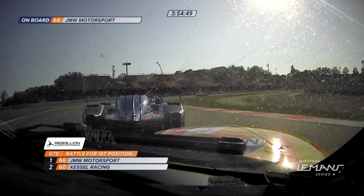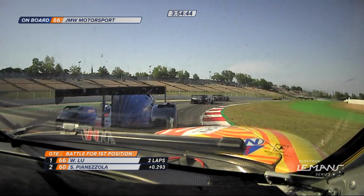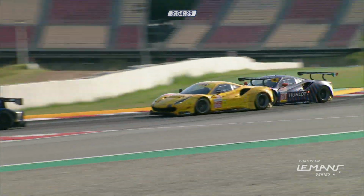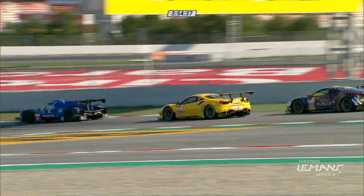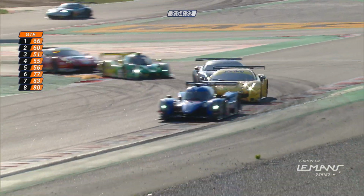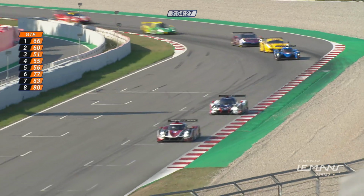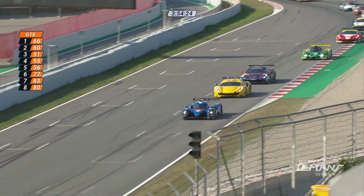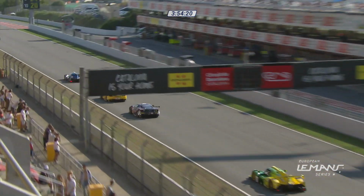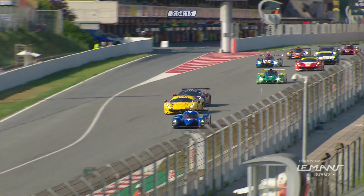In our GTE battle, JMW's Ferrari leading from Kessel Racing. We're on board with the JMW car. It's Wei Lu who starts, the Canadian. Right underneath him there, number 60, that's Sergio Pianezzola, fresh from a win in the Michelin Le Mans Cup car that he shares with Giacomo Piccini earlier in the afternoon. And as he said before the race, we're racing addicts. We would race another 4 hours after this one. Maybe we'll go back to him in 3 hours and 54 minutes and find out whether he's still got a head of steam. But right now, he's towing down the main straight.